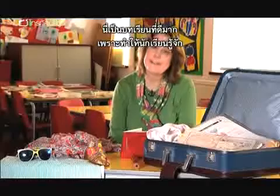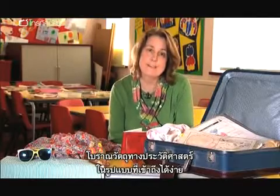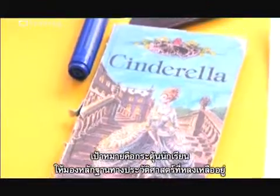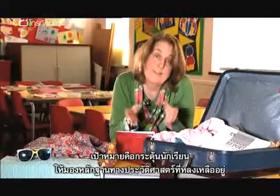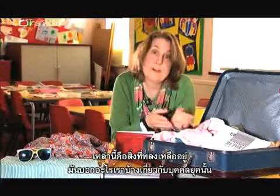This is a great lesson idea because it introduces children to looking at historical artefacts in a way that they can access. An aim is to try and encourage children to see evidence in terms of things that were left behind. So this was left behind, what does it tell us about this person?